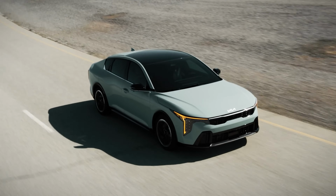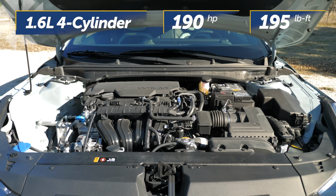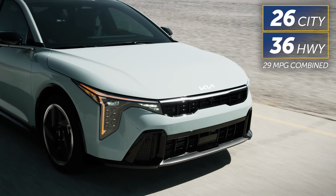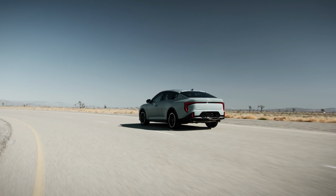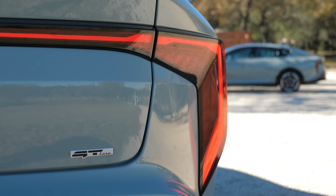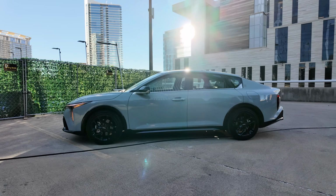The GT Line Turbo is powered by a carryover but slightly updated 1.6-liter turbocharged 4-cylinder, making 190 horsepower and 195 pound-feet of torque, paired with a responsive 8-speed torque converter automatic transmission. Don't worry, Hyundai Group's somewhat hit-or-miss 8-speed wet dual-clutch automatic is not available here. That horsepower figure has dropped a bit since last year, but now that this engine only comes in GT Line flavor, it has us thinking maybe, just maybe, a GT version will return in the future with an even more powerful engine.